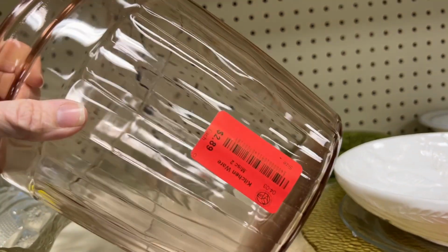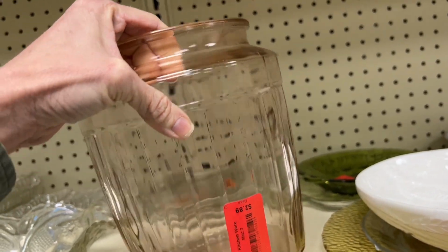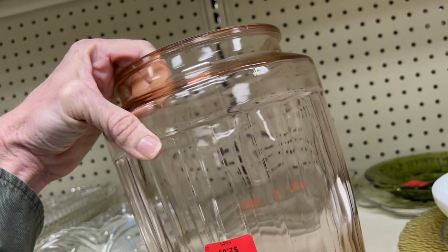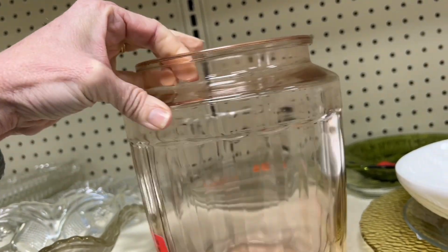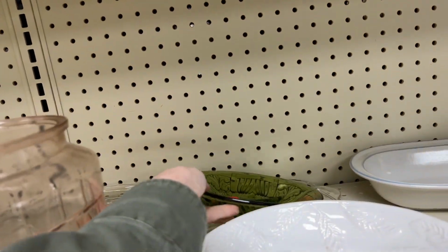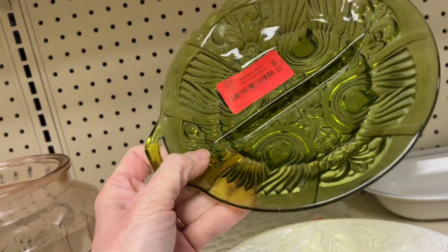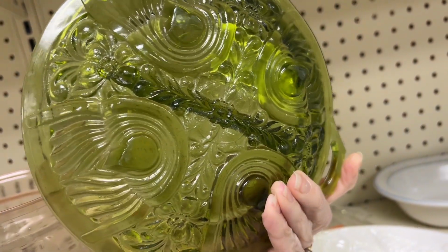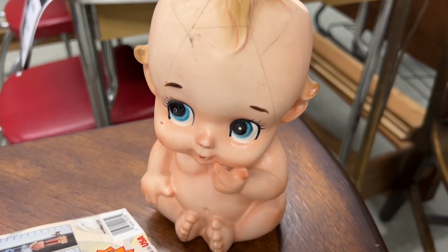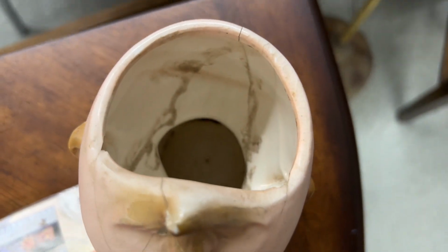This looked like pink depression glass, but I really couldn't tell for sure. I think obviously it would have had a lid, but I just couldn't tell if it was old or new, but it was pretty. I know a lot of people are looking for this kind of sandwich glass. Not really my thing. And in this shop, they have some areas with some more vintage things.